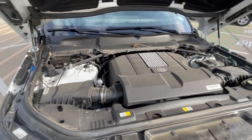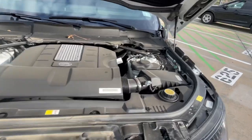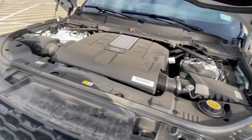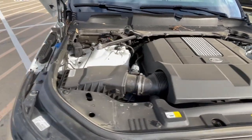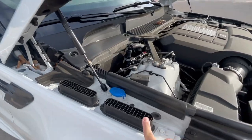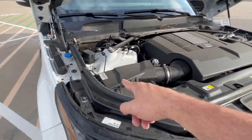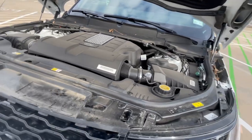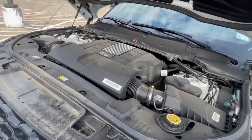So this is a 5.0 liter V8 with an Eaton supercharger on top. Puts out 518 horsepower. And these are your little snorkels, your raised air intakes right there. And then it goes into the air box and it breathes from both sides. So a lot of power, but it's very smooth and very capable. Close it down.